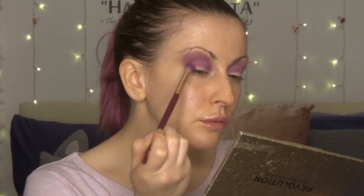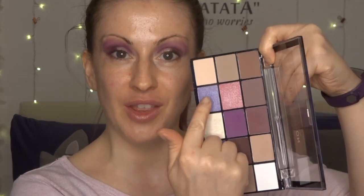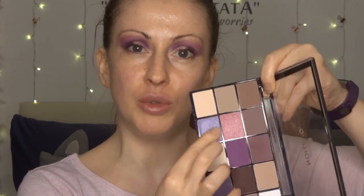Time for the lid, and I think what I'm going to stick with are these two lighter shades over here. They're both shimmers. We've got a purple and a pink. Gorgeous! I'm going to use the purple on the main area of the lower lid, and then go in with the pink on the inner corner, so bear with. If you try these with your finger, I think the shimmers perform so much better. So let's go in with the purple for now.